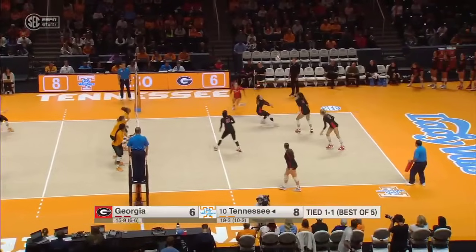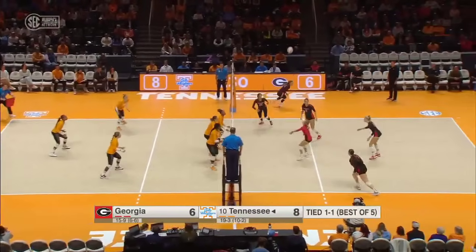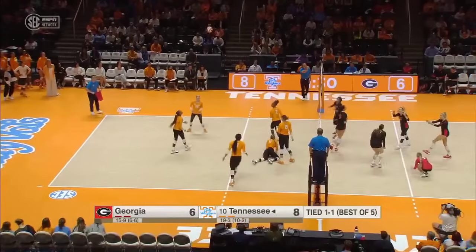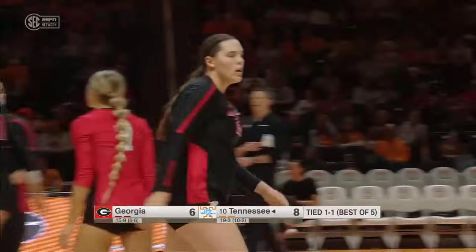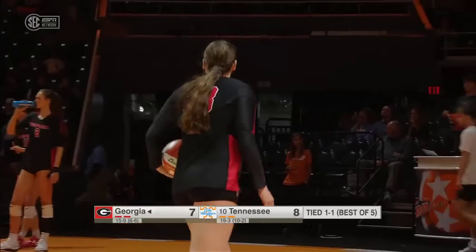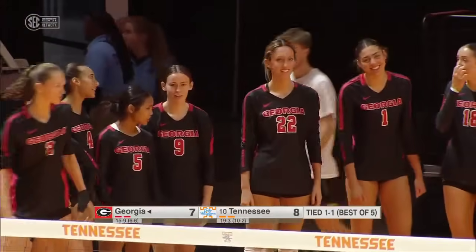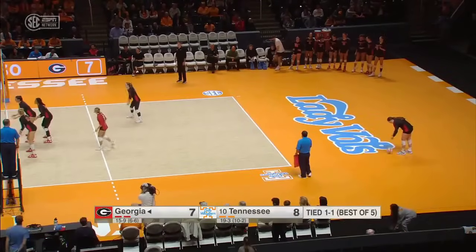Back to the same spot. Evans. Back to her. And a net violation is going to be the call on Tennessee. Point Georgia. Side out from Georgia there. Sends Eckler away from the service line.